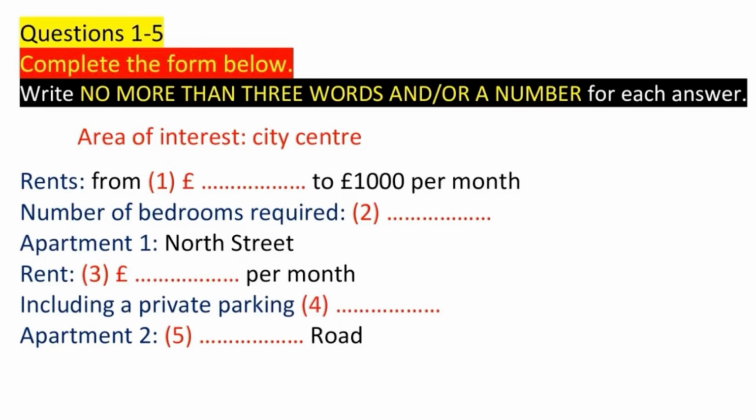Now the test will begin. You should answer the questions as you listen, as you will not hear the recording a second time. Listen carefully to the first part of the conversation and answer questions 1 to 5.